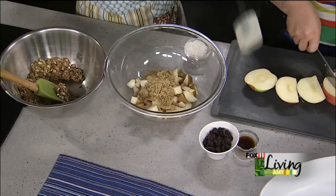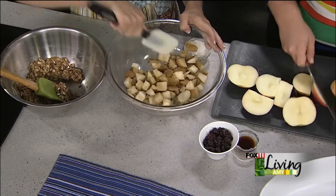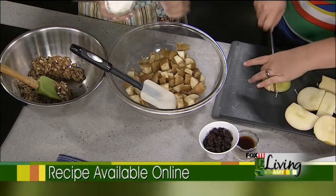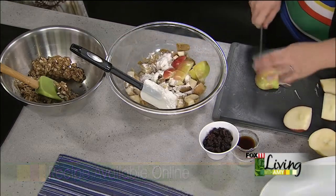Why do that? Again, that fall flavor, that kind of molasses flavor, if you will, is really nice. Gives it a little bit more moisture and just a little more flavor. Just keeps adding a few more layers. And flour, of course, these are going to release some juices. So this kind of, I call it a gravy. That's not really, but it'll tighten up the wonderful juices that are released.